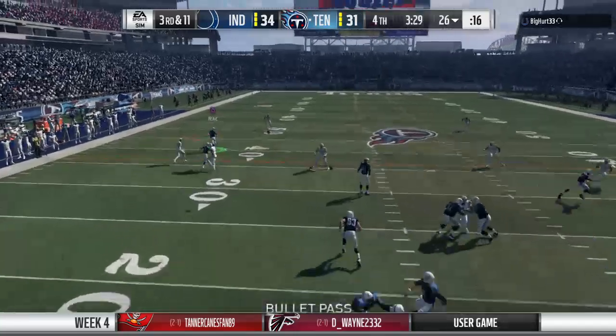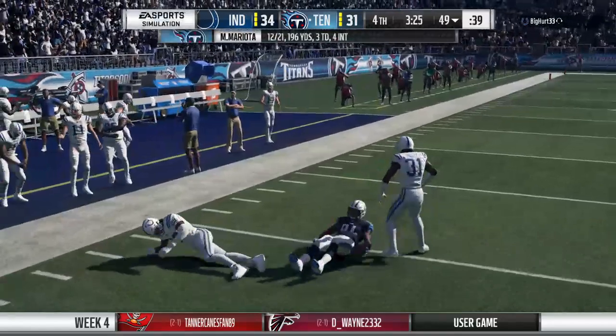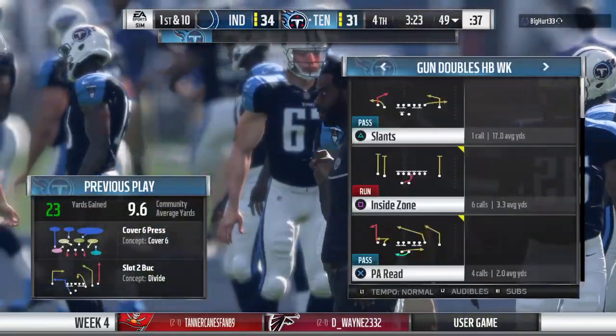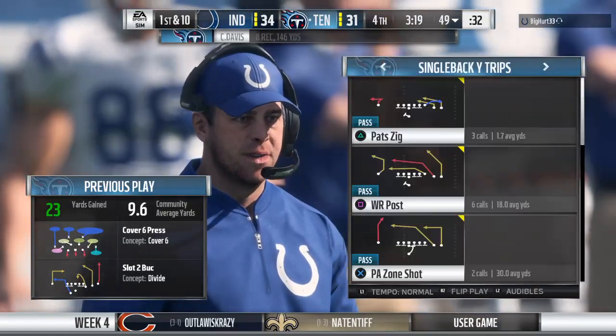On 3rd down, Mariota. And he's got him in. Corey Davis. And he takes this one just shy of midfield all the way to the 49. 23 yards on the play.